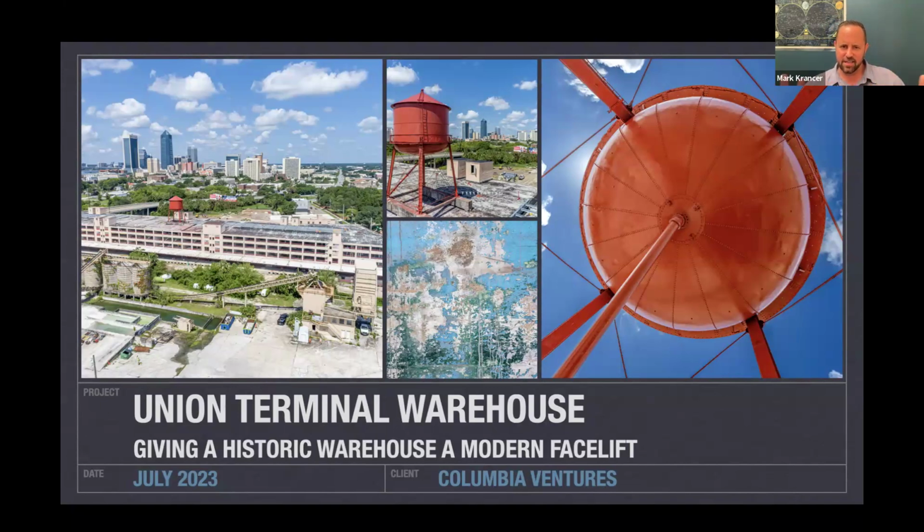So this on the slide here is a fascinating example of creating community and engaging the community in a different way through historic preservation. I know the trust is familiar with Union Terminal Warehouse, but Columbia Ventures, the people who are developing this site, held a really cool photo contest. Basically, they offered up the building while it's being restored. This is about a 100-year-old building built in the years after the Great Fire of Jacksonville, and it's seen the ravages of time. Well, they're repurposing it for multi-use residential, commercial, and all that. And they wanted photographers to have a photography contest in there.